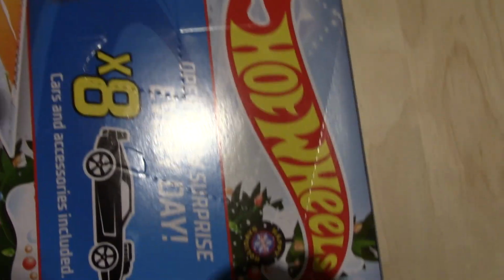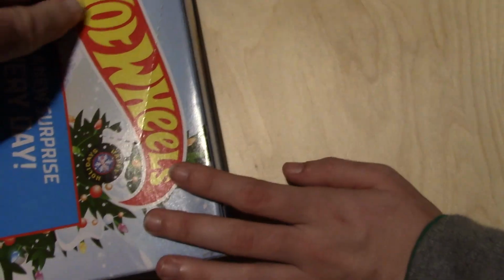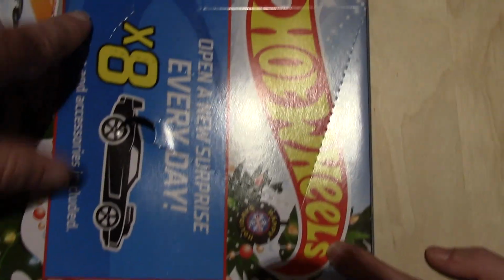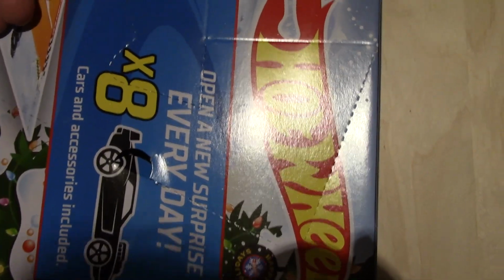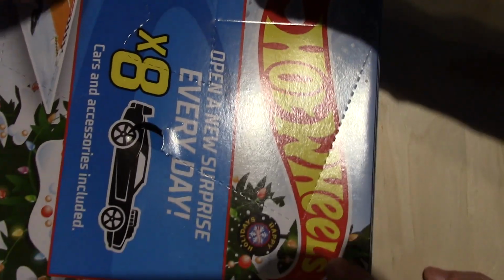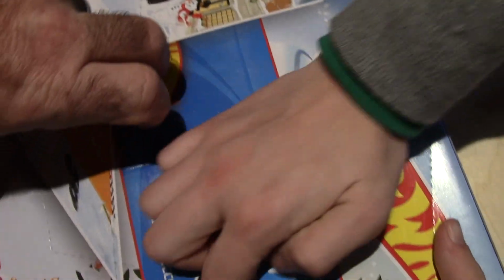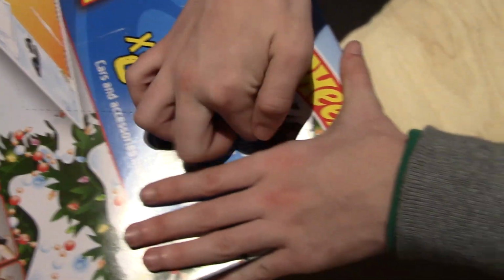So now let's turn this over and see what all this is about. I think if you follow the line carefully, it might be like a little thing to set up. You know what I mean? So might need a knife to cut. Look at that. So we just got to be careful about it.